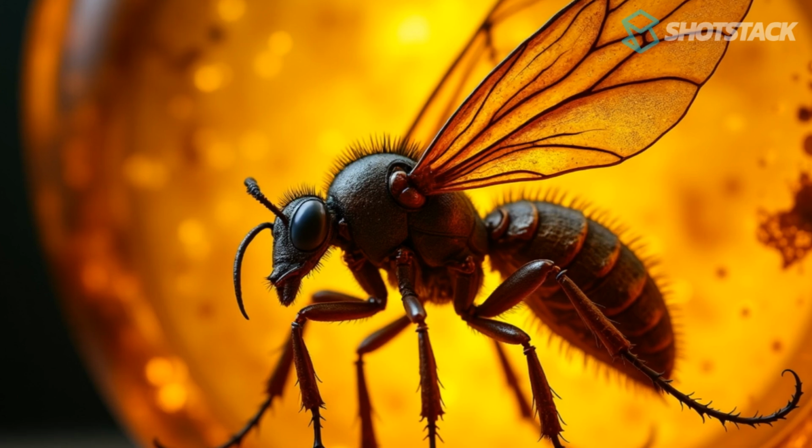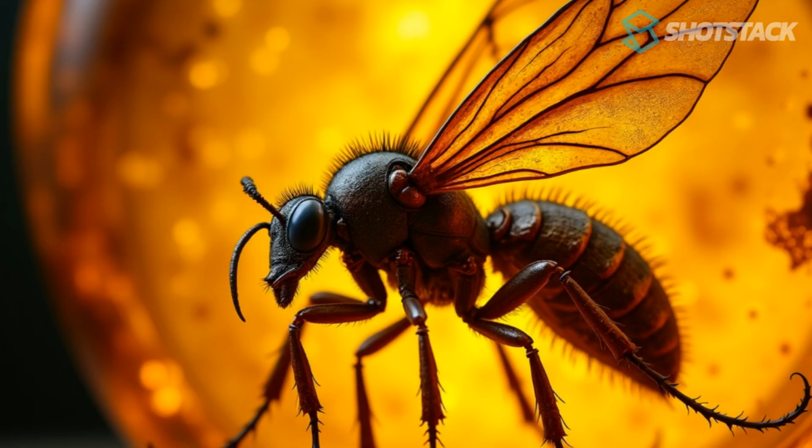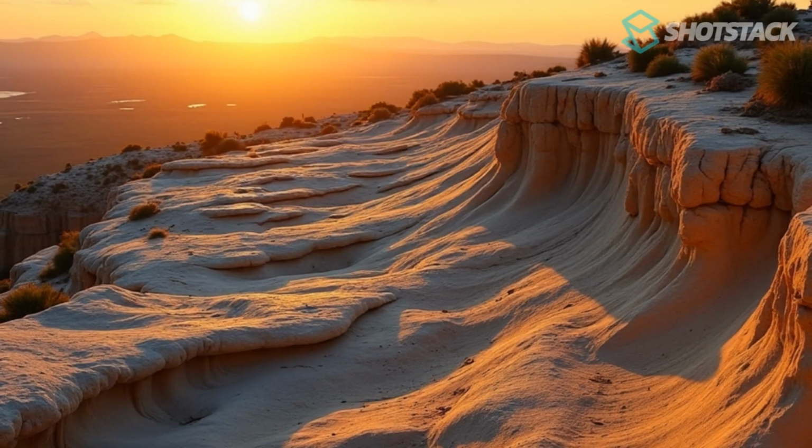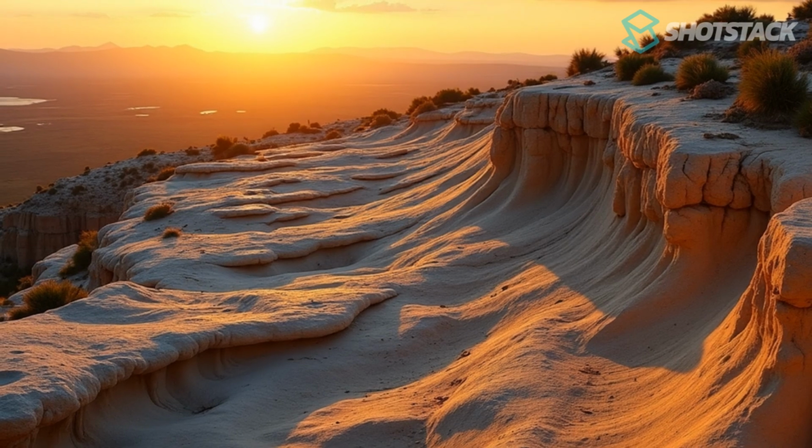Most organisms decompose completely before they can become fossils. That's what makes fossils so special. They're like precious time capsules, preserving evidence of life from millions of years ago.